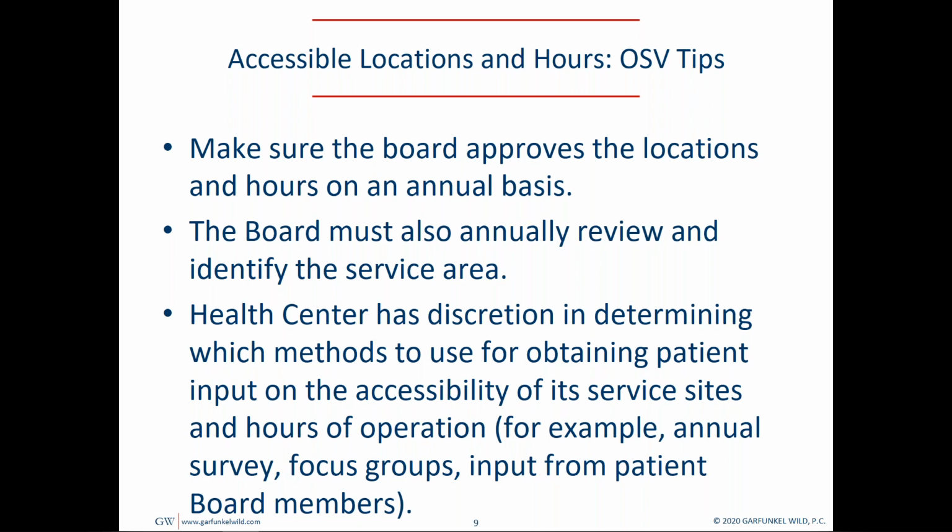You also need to show, so the last bullet point that's up here, HRSA never used to focus on, and now they are focusing on. So they want to see from you, I don't care if you have weekend hours, you have evening hours, they want to see from you how you are getting feedback from patients as to whether the hours are sufficient or you should be expanding them or adding more services or things like that.